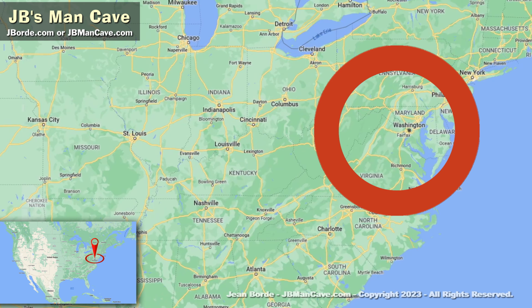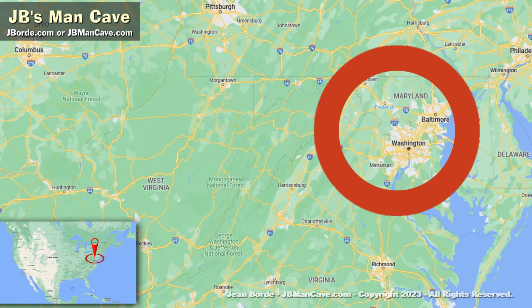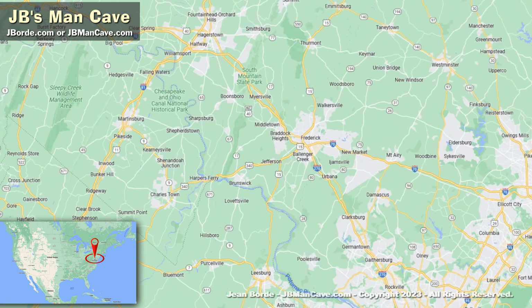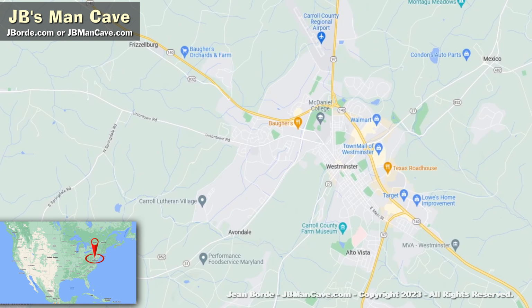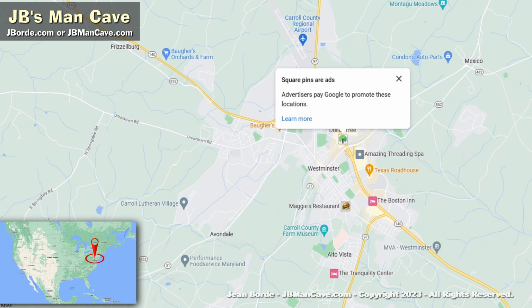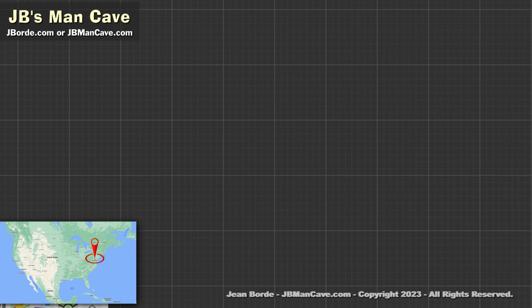Friends, we are going to look at a place called Westminster in Maryland. That's it there. It's northwest of Baltimore. It's largely a farming community, but don't be fooled. Don't think you'll just see farms. There's a built-up city as well, or at least they call it a city. This is Westminster, and this is what it looks like on the outskirts.